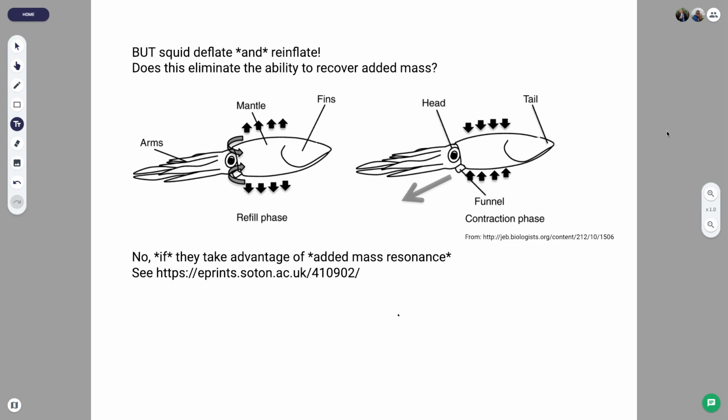I'm not entirely sure, but from my very cursory look at the follow-up literature, it seems that the answer is yes, that you can take advantage of a resonance of the added mass, which is another really weird thing that I'm not going to get into, that I don't understand. But it should be possible to still take advantage of this if you pump at the right frequency. Isn't this weird? This is black magic. It is.